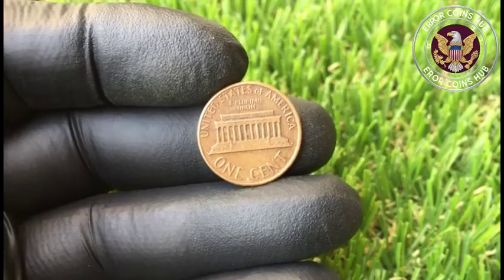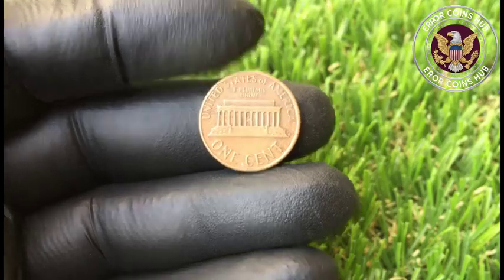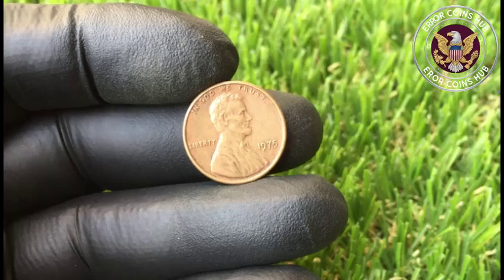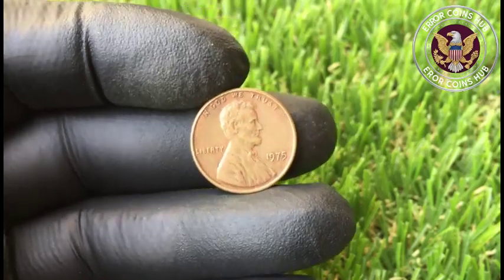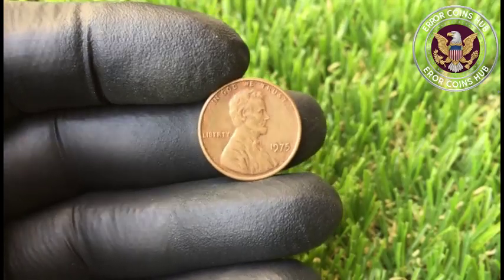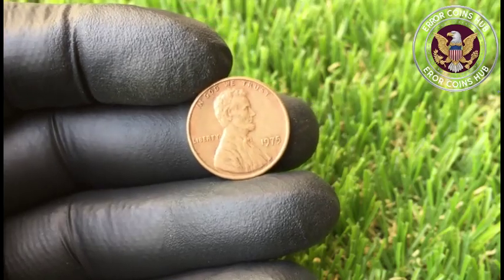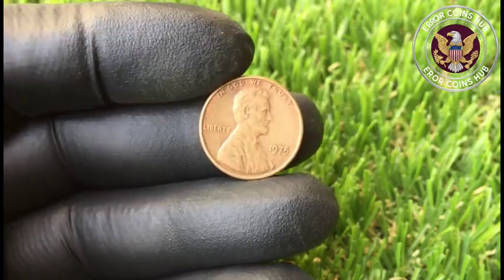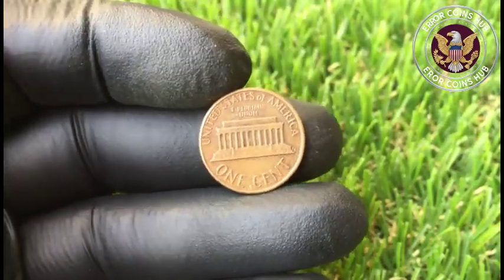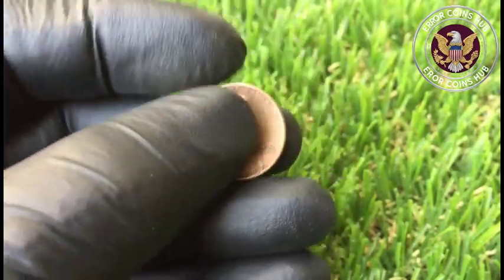For those of you watching who are now frantically wondering if you might have a valuable 1975 error penny hiding in your collection, here's what you need to look for. First, examine every 1975 penny you can find. Check pocket change, old jars of coins, inherited collections. Anywhere pennies from that year might be hiding. Use a magnifying glass or loupe to carefully inspect each coin for any signs of doubling on the date or letters. Look for off-center strikes where part of the design is missing and blank metal is visible.